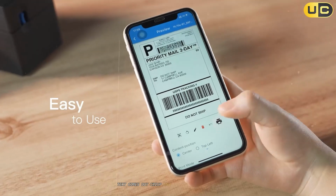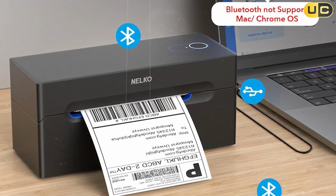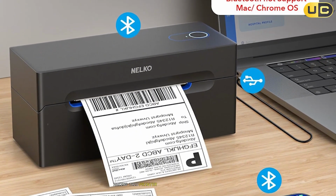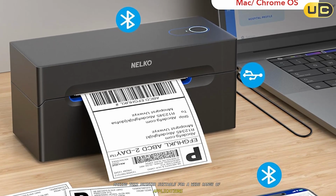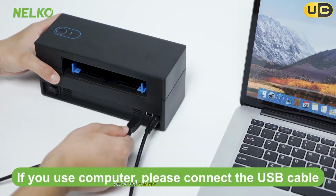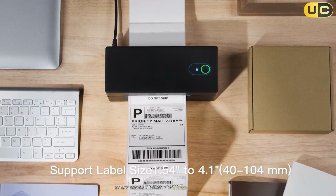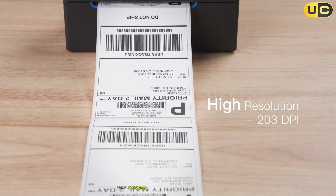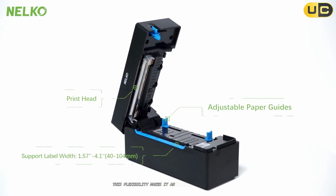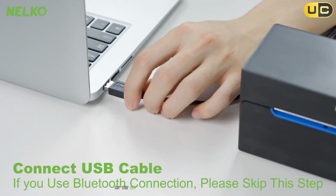Print quality is where the Nelko really shines. Text comes out crisp and clear, with excellent readability even at very small font sizes. Graphics and images show impressive detail and contrast, making this printer suitable for a wide range of applications, from shipping labels to detailed diagrams. One of the standout features of the Nelko is its versatility. It can handle a variety of paper sizes and types, from standard thermal paper to adhesive labels. This flexibility makes it an excellent choice for businesses that need to print different types of documents on the go.